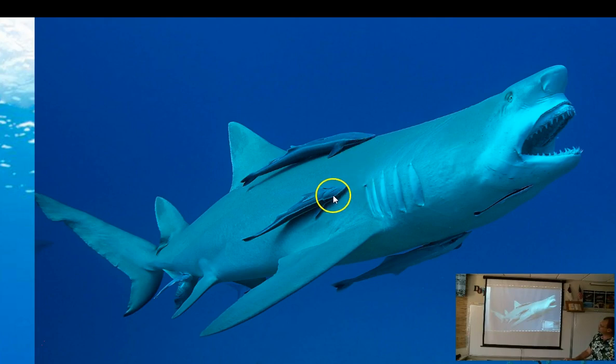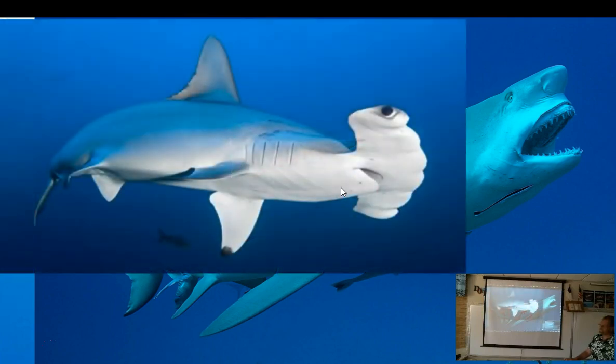And I got this picture because I remembered your comment about why are there always little fish hanging around sharks. So these are remoras, and the remoras hang out on the sharks because he's a messy eater. And when he takes a bite of something, little bits fly off, and then these guys go eat his leftovers. It's kind of cool. Is that a little fish on the chin?